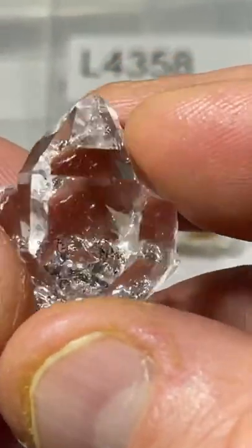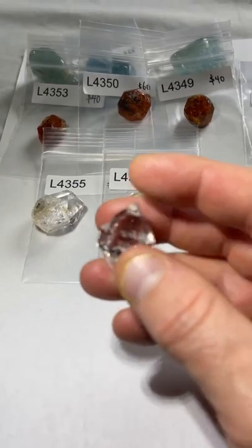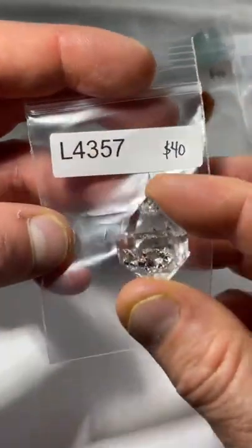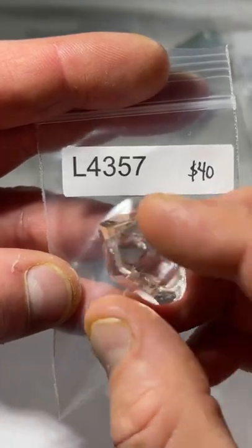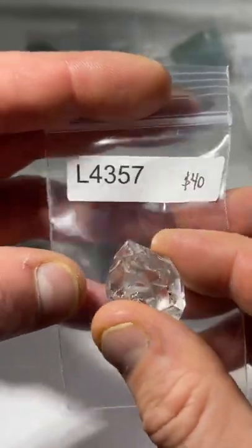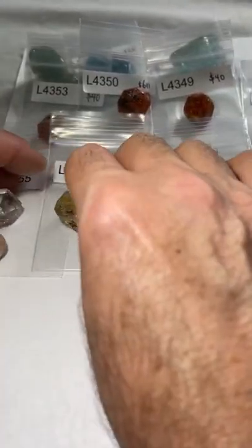You can see my fingers all the way through it. I'm getting fingerprints all over it. That means the qualities are very good for the Herkimer. This one is $40. 43.57, good piece. $40 is cheap for this type. Maybe now more expensive for this quality.